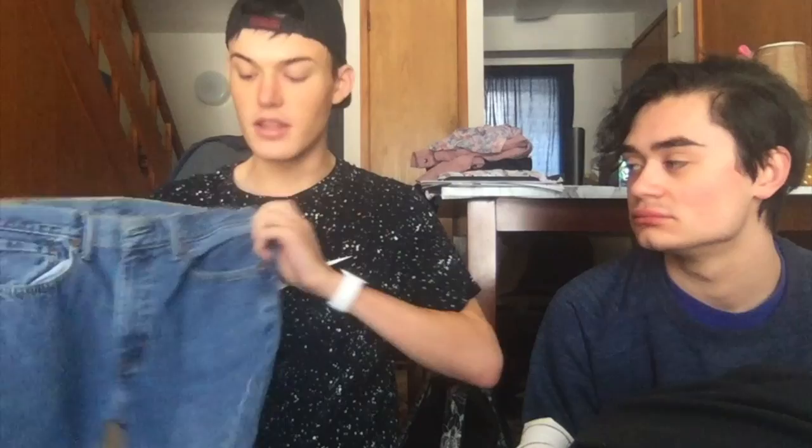And last, I've been on a kick of just hunting down Levi's lately. And I found these beautiful ones. Some I think I'm going to turn into shorts because spring's coming. And some, like this pair, I think I'm going to just keep. They're 505s, which is a really popular style. I wear a bunch of these.